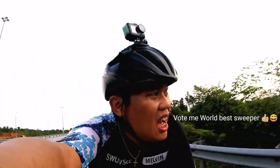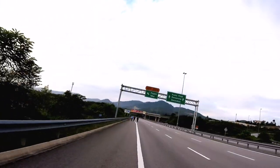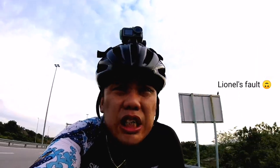Okay, I dropped from the peloton, as you can see, because after pulling and following for about 38 km per hour, one of our buddies got dropped, so again back to sweeper mode. I'll slow down to see where he is.